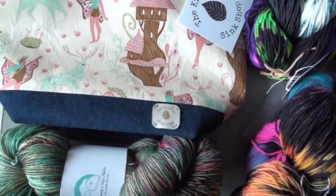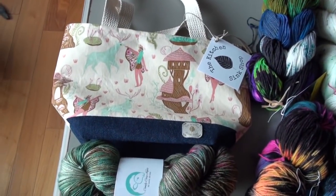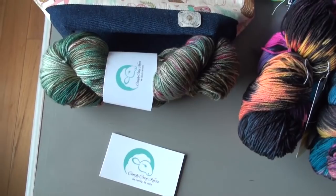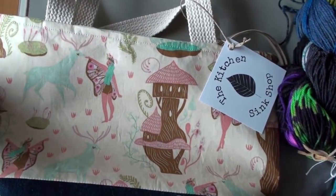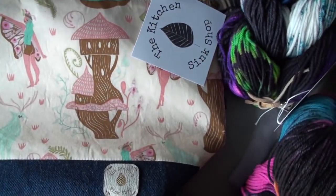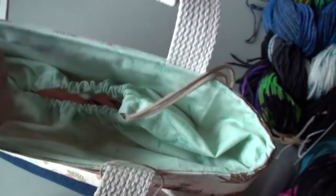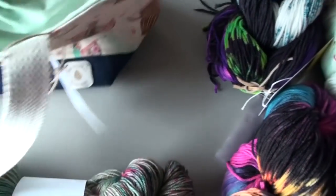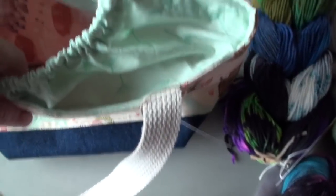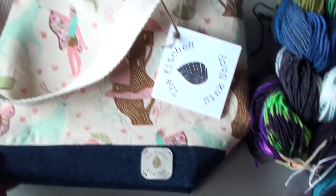Back in April, Comfy Cozy Knits and the Kitchen Sink Shop had a collaboration for a yarn and project bag combo, and I was lucky enough to snag a set. So this is the bag from Kitchen Sink Shop. It has fairies and forest animals on it, and it is a drawstring bag inside, and there is a pocket inside, I believe. I could be wrong. I think I'm wrong. It is interfaced, and it is just beautiful.